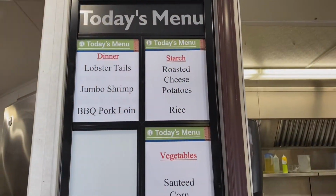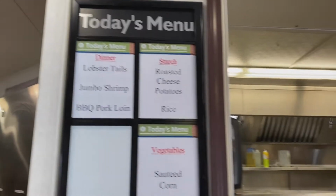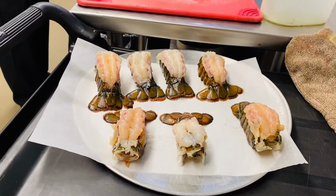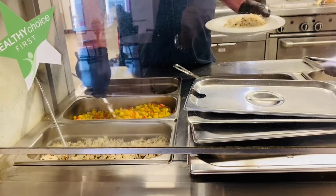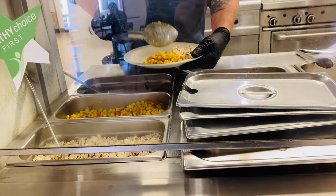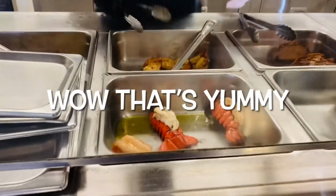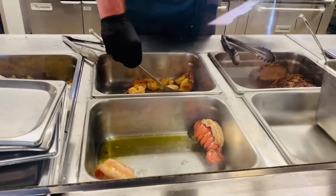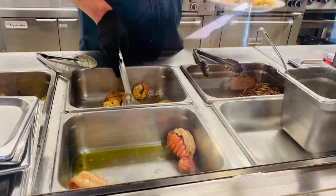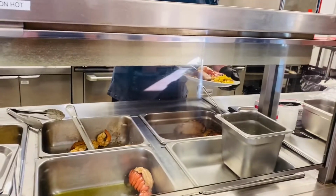Steve, everyone is taking picture of your menu today. Lobster. Lobster for tonight. Yay. Nice, please. That's good. And corn. Awesome. Thank you. And lobster. Yes, please. That's good. And I will try the pork loin. Yummy. Thank you, Steve.